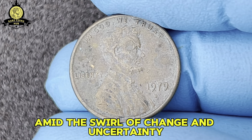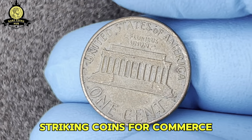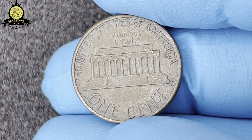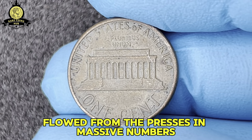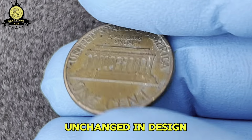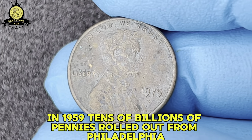Amid the swirl of change and uncertainty, the U.S. Mint continued its age-old routine, striking coins for commerce. The Lincoln cent, ever-present and reliable, flowed from the presses in massive numbers, unchanged in design since the addition of the Lincoln Memorial to the reverse in 1959.